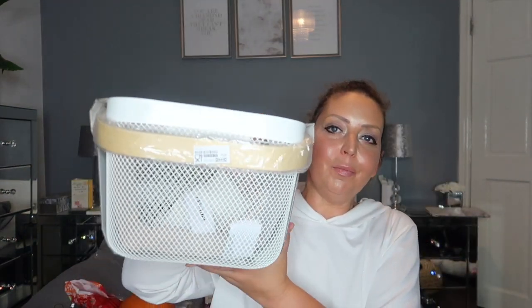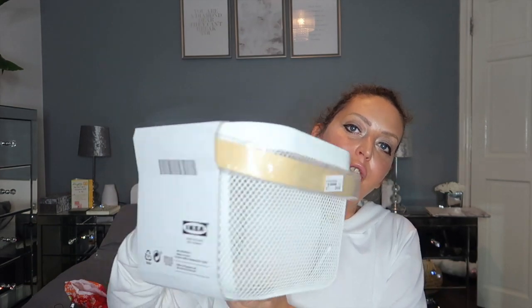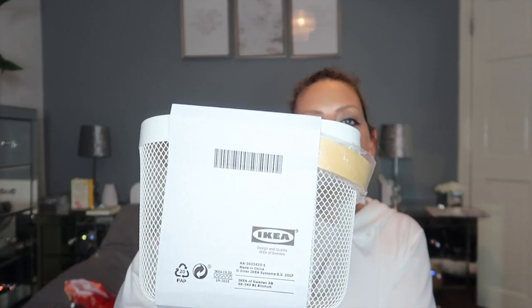A few more bits then. I picked up this basket. Not entirely sure where I'm putting it yet. Turn it around the right way so you can see the name of it. I kind of thought maybe use it as a fruit basket because it just looks a little bit more modern and neutral than the chrome one I've got. So yeah, might use it for that. Undecided yet, but I just liked it, so I thought yeah, that was coming home with me.